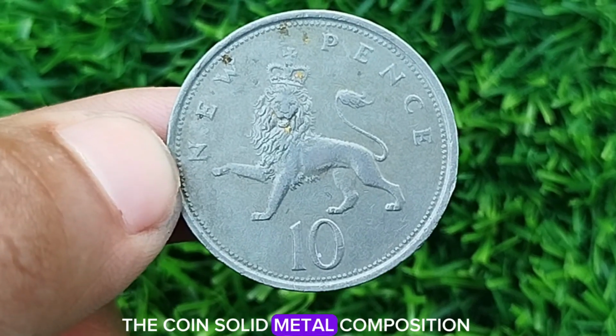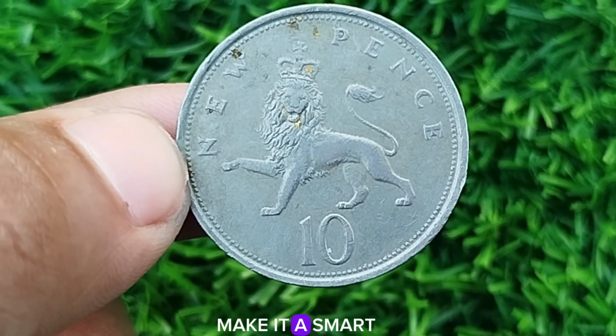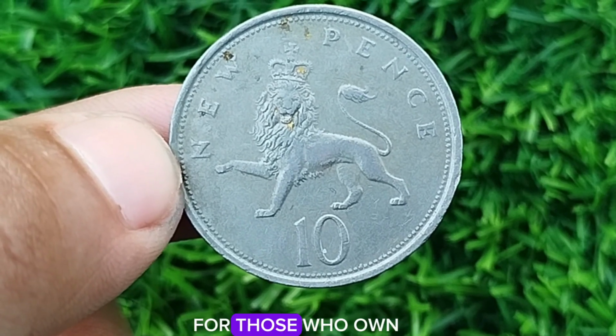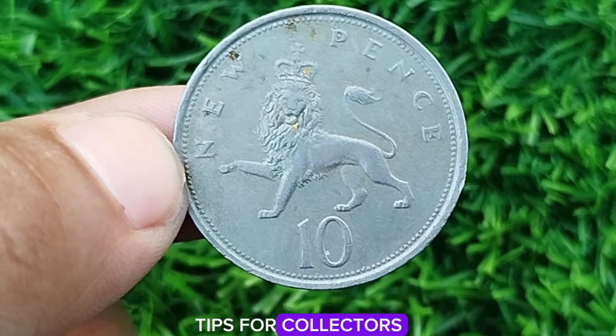The coin's solid metal composition, historical design, and rising scarcity make it a smart pick for anyone building a valuable and meaningful collection. For those who own or are hunting for this coin, here are some important tips for collectors.